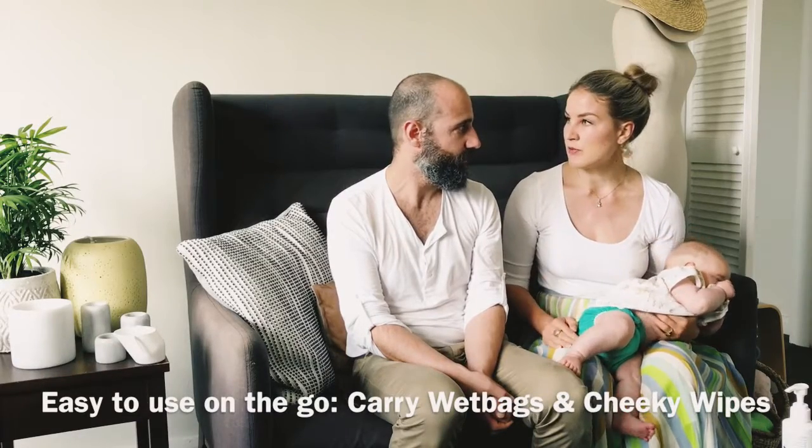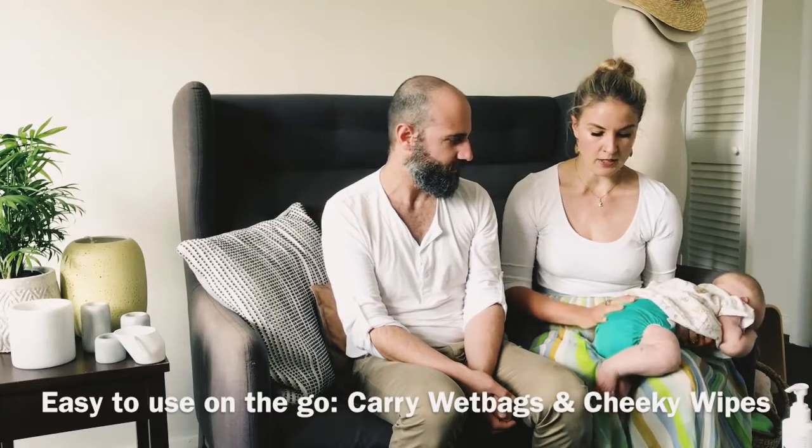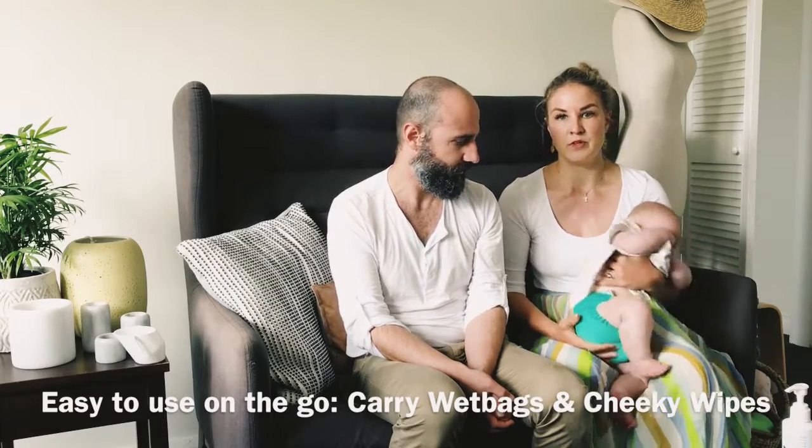And of course you need to have enough to make it work as well. So we wash every other day, and I think we have 23 nappies or something like that. So that's probably another important one, to have enough. And even on the go, we're using them really easily too. Oh yeah. So it's not even that if we are going out that we're using disposables.